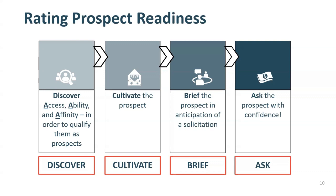So assessing their ability and affinity is step one. And you land on your 150 prospects. You've got 3 of your prospects at $2 million, for example. If you need 10 gifts at 100,000, you've got 30 prospects at 100,000, and on and on. After you've built out your prospect list through the D process, then you move to cultivate, and you will work through some cultivation activities with all 150 of those prospects at some point in time.